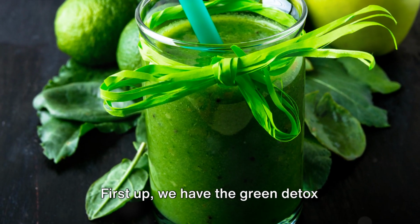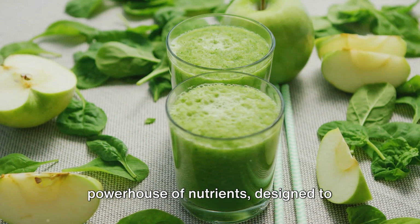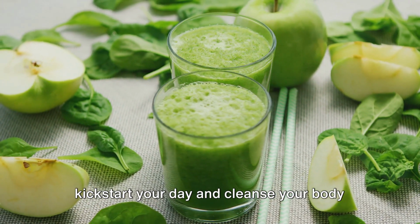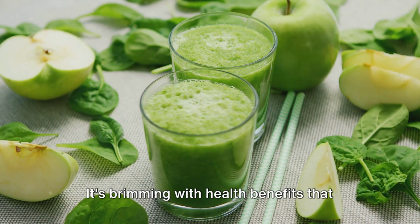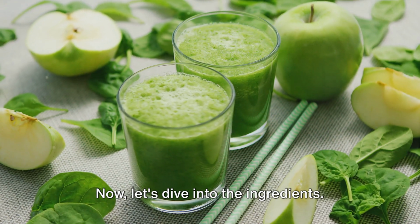First up, we have the green detox smoothie. This vibrant blend is a powerhouse of nutrients, designed to kickstart your day and cleanse your body from within. It's brimming with health benefits that can revitalize your body and mind. Now, let's dive into the ingredients.